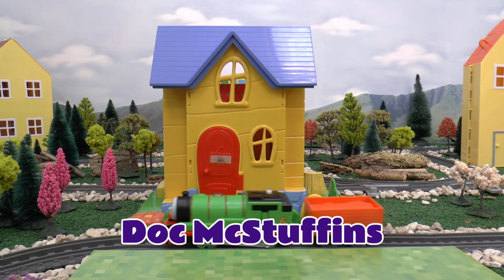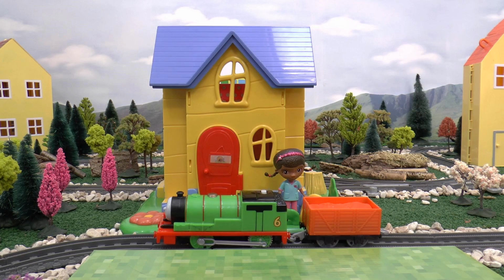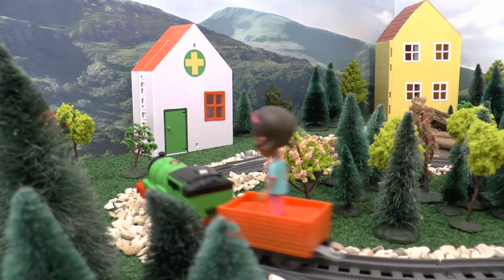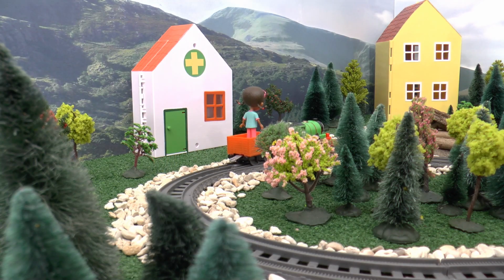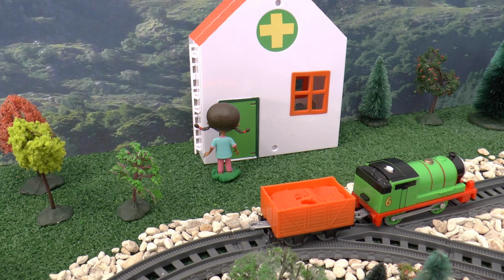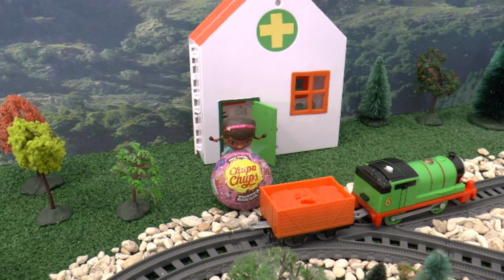Today, it was Doc McStuffins' turn to find some delicious chocolate eggs. Percy called for her and she climbed on board. The first egg was inside the medical centre. Doc McStuffins opened the door and came out with a Peppa Pig egg.